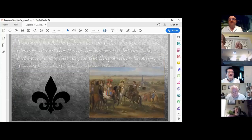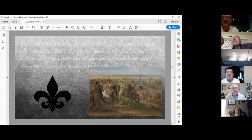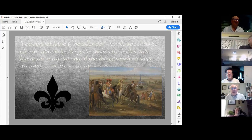Now, I just think this is a fascinating quote. Vauban's boss, the Chevalier de Clerville, he had a lot of trouble with this fellow, but the Minister of War once said, "You may let Monsieur le Chevalier de Clerville speak as he pleases about the things he wishes to. Let him talk, but never carry out any of the things which he says." Good advice.